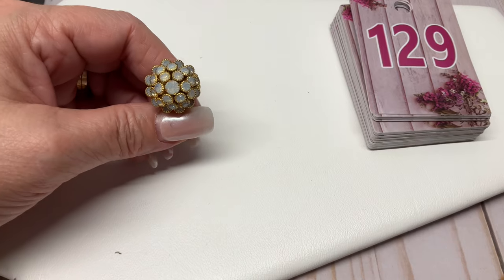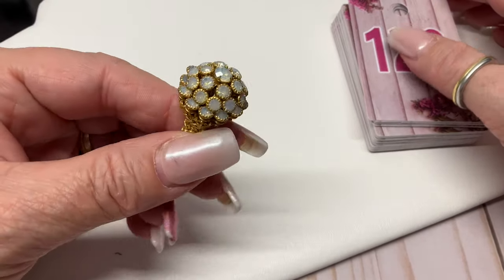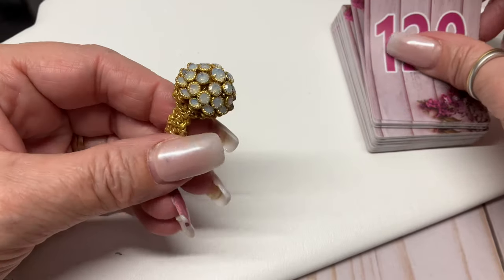Trying to find what I asked last time. I don't know what I asked. It's going to be $3.